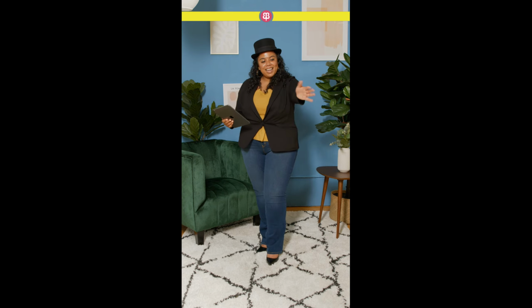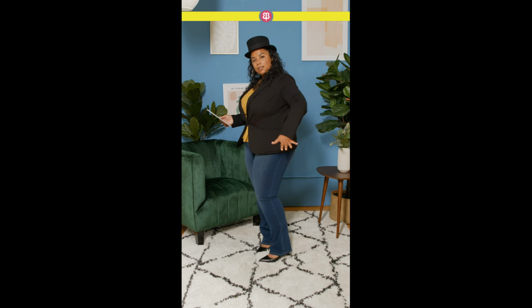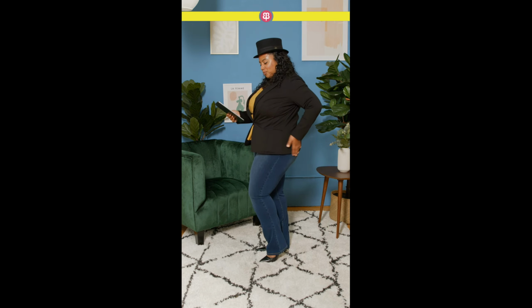But this one, I feel nice. It hits at my, what is this called? Your wrist? Hits at my wrist, which is really important to me because I have a shorter arm, so for me, that works really well. Nice little stretch and wrinkle resistant.